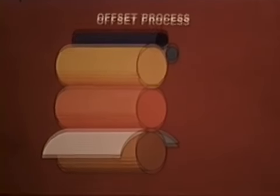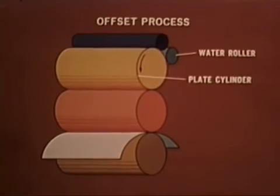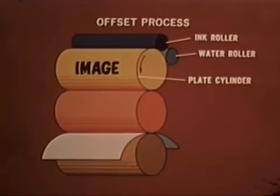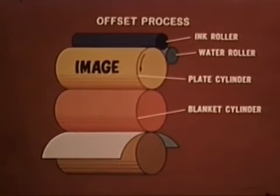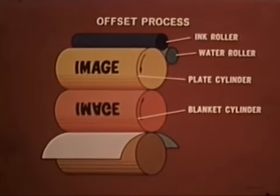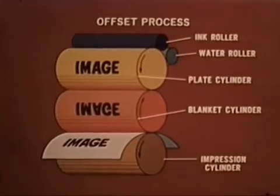In the offset process, the printing plate turns counterclockwise. It is dampened by a water roller to prepare it for printing. The water dampens the non-printing area of the plate, so it will repel ink. The image area repels water and remains receptive to ink. So when the plate passes the ink rollers, only the image accepts the ink. The inked image is then transferred from the printing plate to a rubber blanket that turns clockwise, leaving an image that is in reverse form. The rubber blanket actually prints the image, once again positive, on the paper.